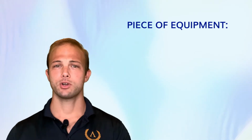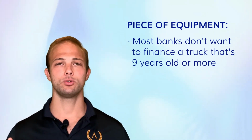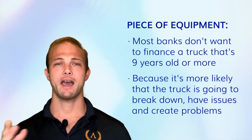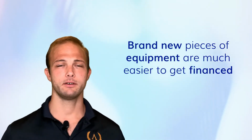Now, one of the things to consider is the piece of equipment that you're getting. If you're trying to buy a truck, most banks don't want to finance a truck that's 9 years old or more. They don't want to finance a truck that has a lot of miles on it because it's more likely that that truck is going to break down, have issues, and create problems. Brand new pieces of equipment are much easier to get financed.